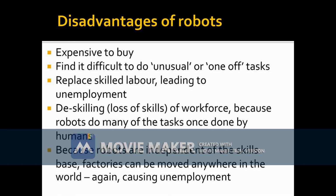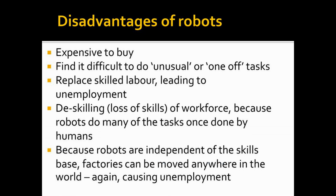Robots are now causing unemployment because they can do many tasks on their own, which is now cheaper for companies because they can just buy one robot and it will do many jobs. Robots are de-skilling the workforce, causing loss of skills, because robots do many of the tasks once done by humans. Because robots are independent of the skills base, factories can be moved anywhere in the world, again causing unemployment.